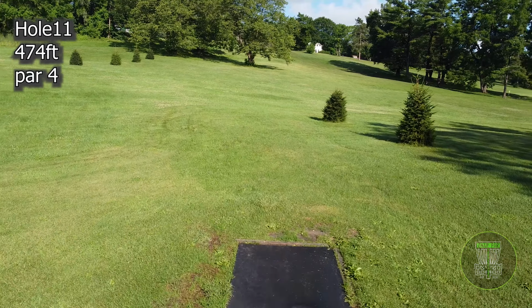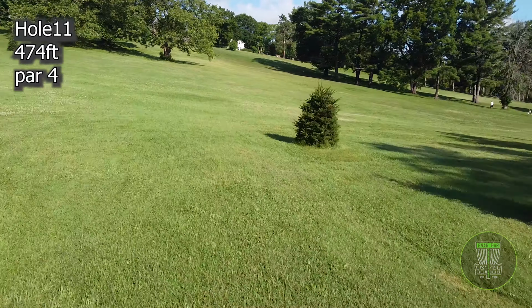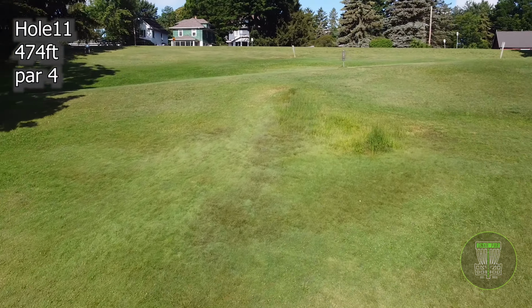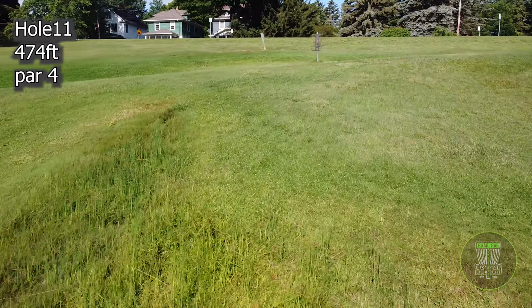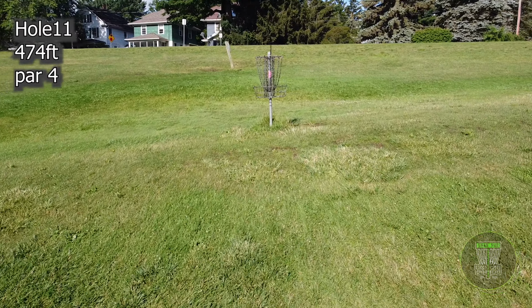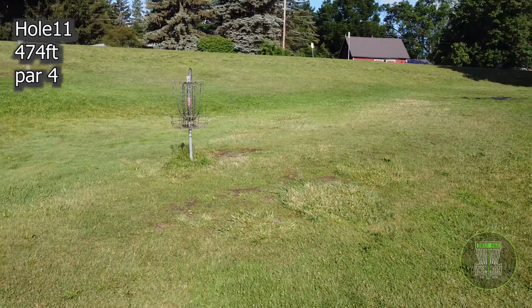Hole 11, 474. The first of two par fours on the back nine, you're going way up the hill. Two routes, left between the sycamores or right wide open. Great drives get up here by the tree. Your approach then is even steeper up the hill. The good play here is to throw something spiky that will dig into the green. Because as the drone swings around, you're going to see that basket's just on the crest of the hill, and it gets a little bit treacherous putting sometimes.